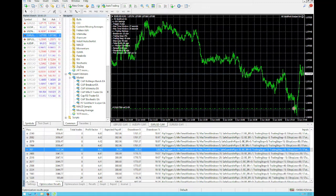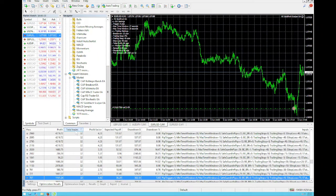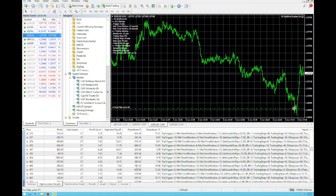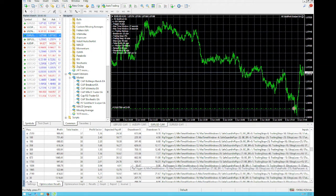Another thing you can do is turn safeguard and pips on and off, and do them separately. That way you don't have to be guessing which one has taken over. So at this point, I understand a lot of people get a little desperate, and I'll just place total trades, and that way you can just scroll through them, find the fours on profit factor.